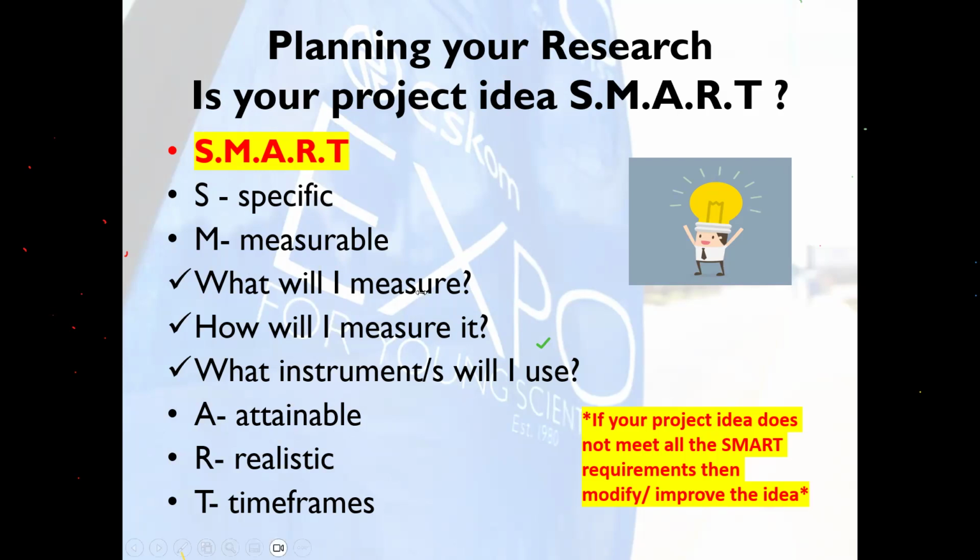In any project that you are doing, if you are not measuring some quantity, then there's going to be a problem. It's not an investigation, right? So it is very, very important for you to go through this process.